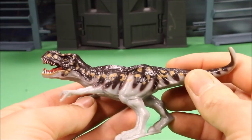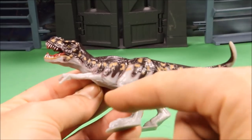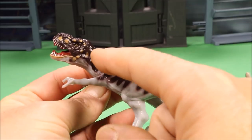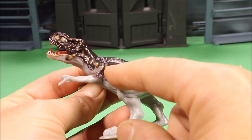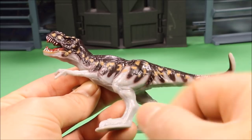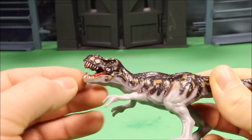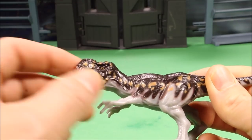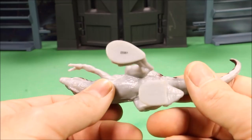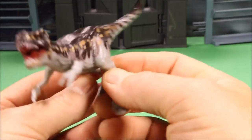The T-Rex is tiny, but he's really cool looking. I mean, they did a great job painting this guy. You can see the JP logo here. It's like a dark brown, like an orange blue with like a gray bottom. And then they went ahead and painted his teeth white and his mouth red and tiny little eyes there. So they did a great job with this one. I mean, it's small, but it looks really cool.